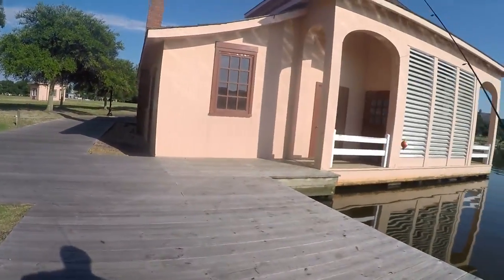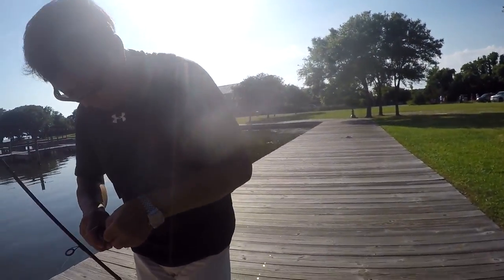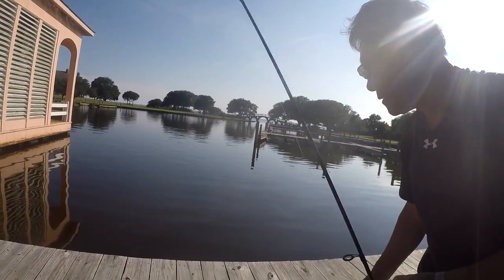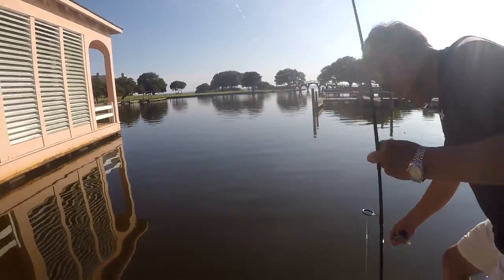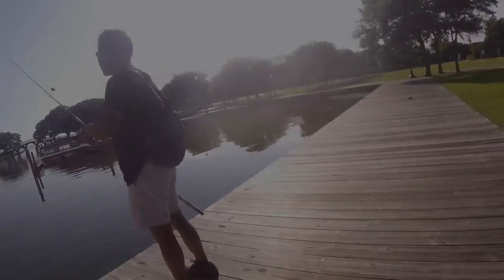So far we got the white perch, the small Atlantic croaker, the big bluegill that was bleeding, and we decided to throw it back at the end and not keep it. And we got a small pumpkin seed, species number 4 of the day. Not bad, not bad. Let's see how many more we can catch today.